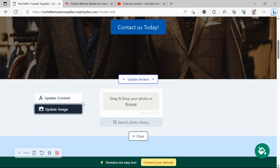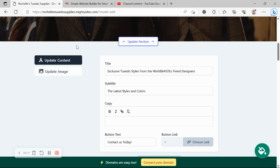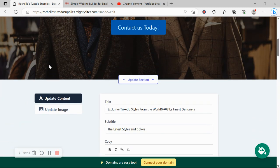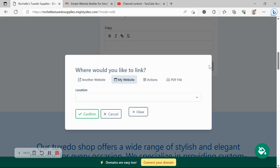Head on over to update image, browse your device and upload your own images if you have. Otherwise, search through the photo library, hundreds of images to choose from, all completely free to use. For the content that you want to replace, click on update content. Button currently says contact us today. You can change that text, and you can link the buttons to various places. You can link to another website and action.